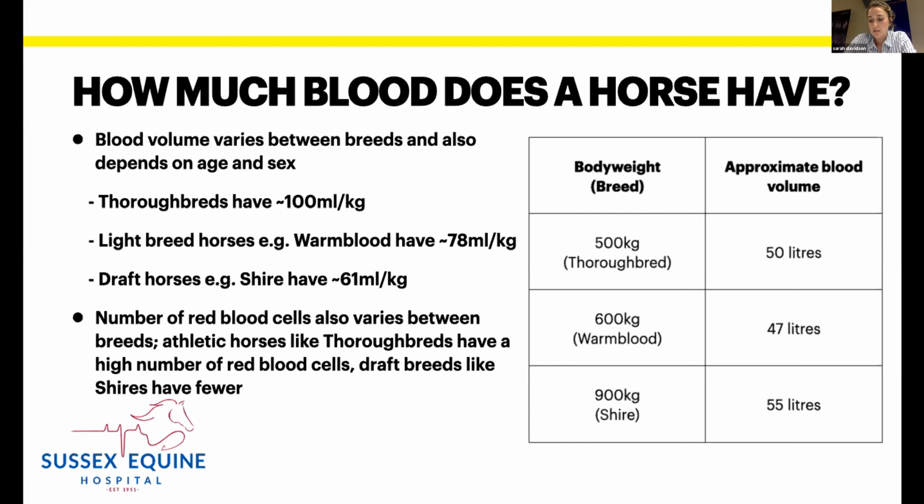Interestingly, as you can see here, this means that the volume of blood of a horse doesn't vary as much compared to their weight as you might expect.